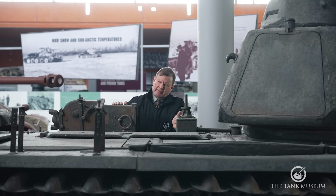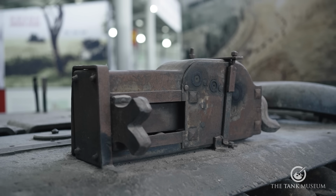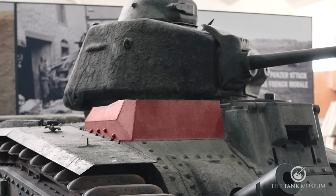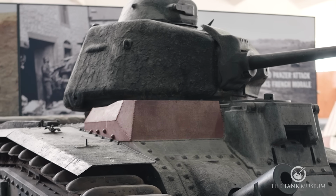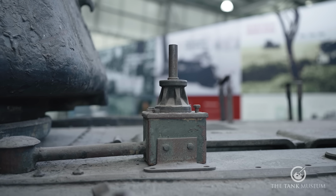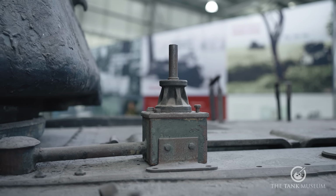Things like this jack. I think there was another one over on the other side by the look of it. There is some concrete-filled armour on the front of the tank, on the glacis. There's also this radio antenna fitting, this mount here. Now, the fact that they had to add that is significant.